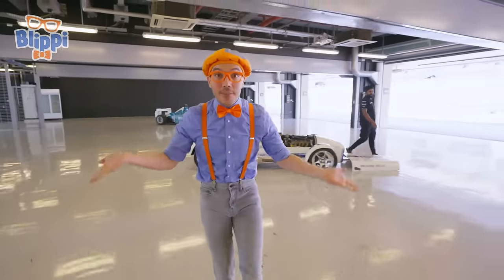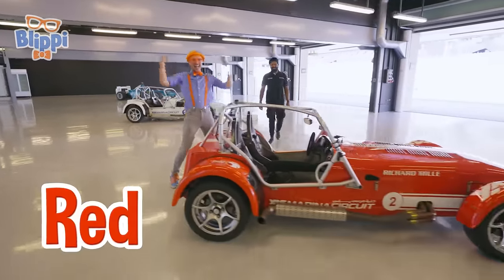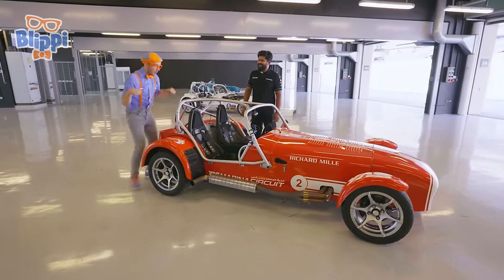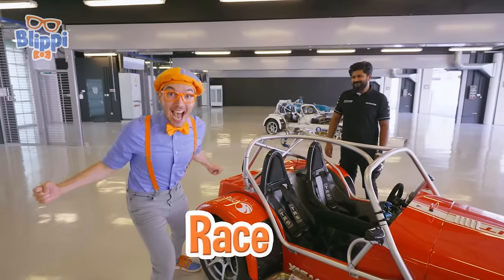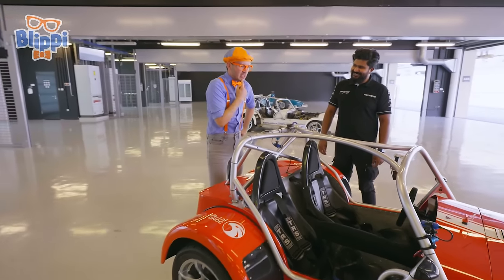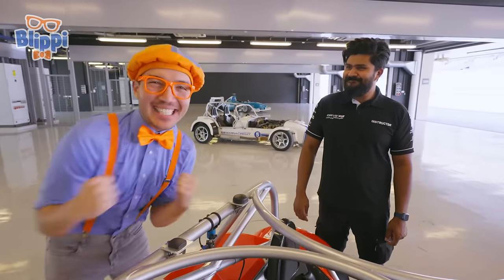Look, it's another Caterham 7. But this one is the color red. Whoa. I think this is my favorite car we've seen so far. Ooh, and I have a really good idea. You think we could race? Yes. But is there something else we need to put on before we race? Yeah, let's suit up.